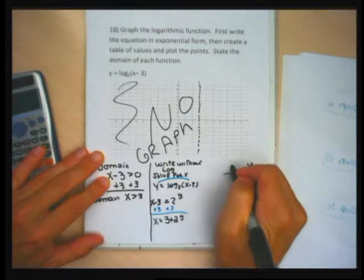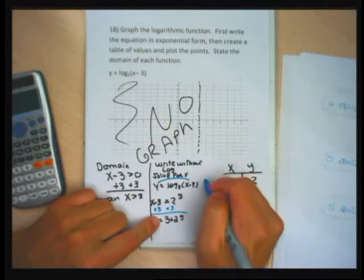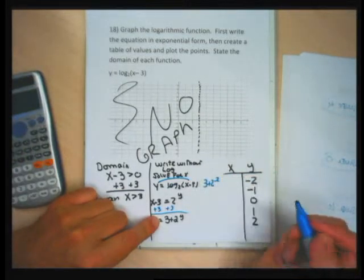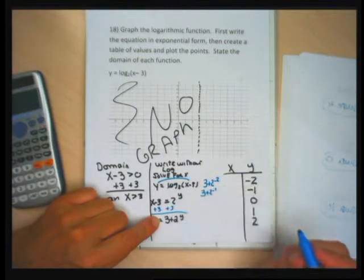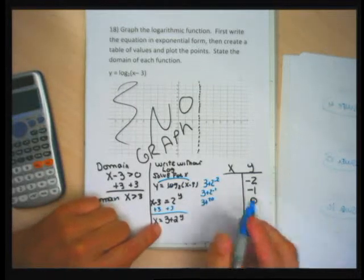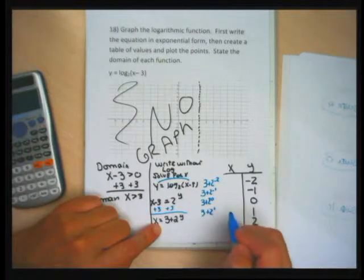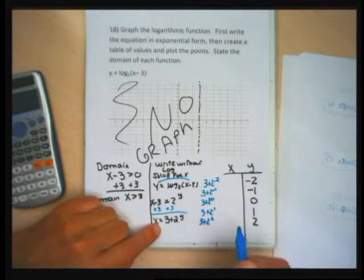So the table I use for every logarithm has negative 2 to 2 in the x column. To get each of my x's, for the first x, I have to go 3 plus 2 to the negative 2. The second x, I'm going to do 3 plus 2 to the negative 1. And then 3 plus 2 to the 0. 3 plus 2 to the 1. And 3 plus 2 to the 2.